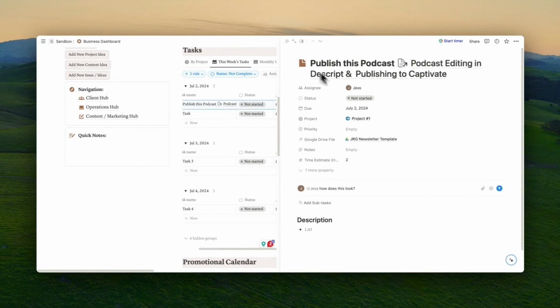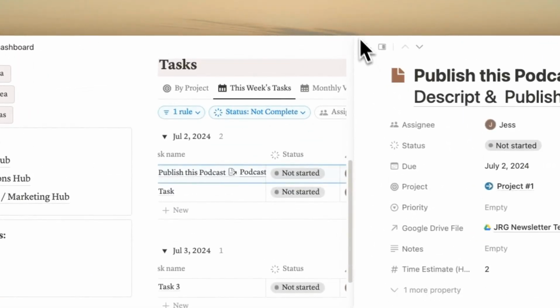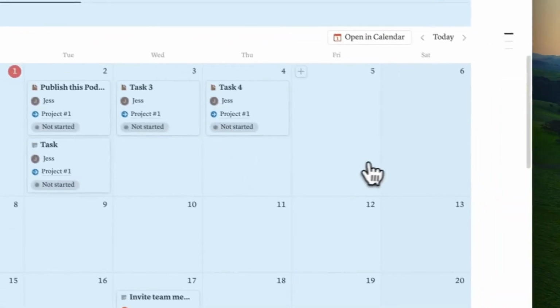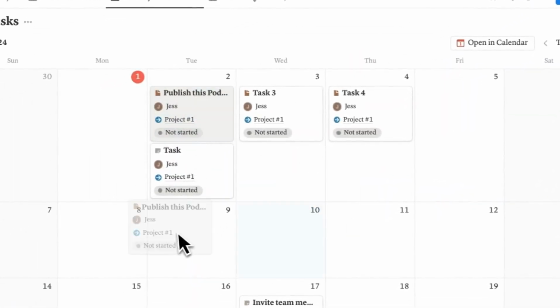You can hand off task, delegate task as well. So that is the beauty of the task manager. You can also view your task by month. So if you're planning out your task by month, you can easily drag and drop.